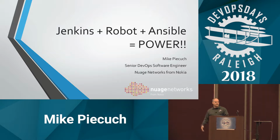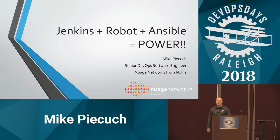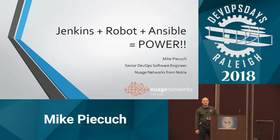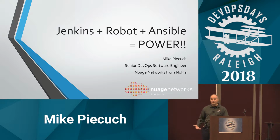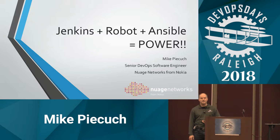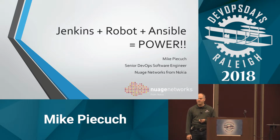So I'd like to talk a little bit about myself. I've been in the telecommunications industry for about 15 years, and the vast majority of that time has been developing router code. And in the last few years, I've actually discovered this new DevOps role, and I'm really enjoying it. I like the automation and the tools.